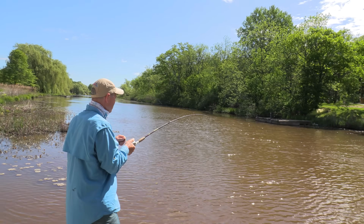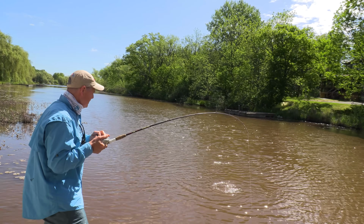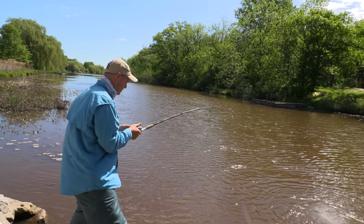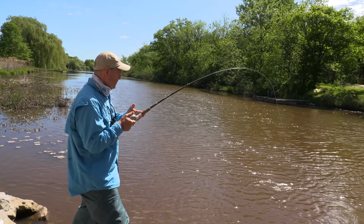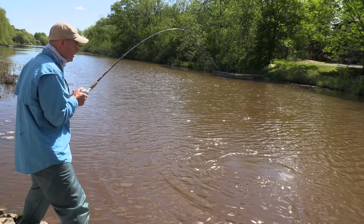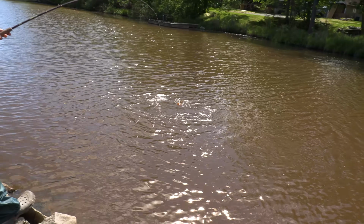Okay, now he doesn't feel very big, but I should loosen up on my drag just the same. And let's see what we got here, folks. Yeah, oh, that's not a bad size one. Not a bad size one at all. And you got to watch when they get close to shore. You got a lot more pressure on your line. He's taking a little bit of drag. Oh yeah, that's a decent sized carp, folks.